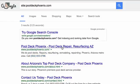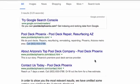I typically don't like to put phone numbers in here because I think it's kind of a waste of space. This is so important for your keywords. But I don't mind putting them in here. Okay? Now, about page.